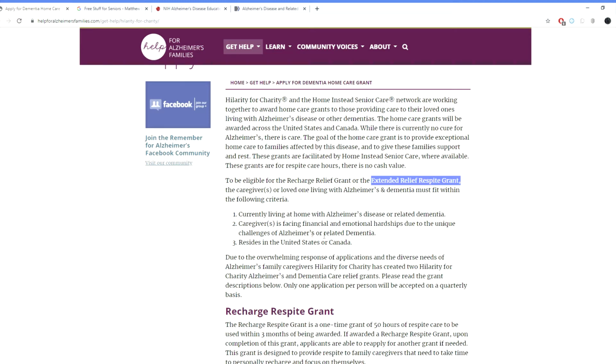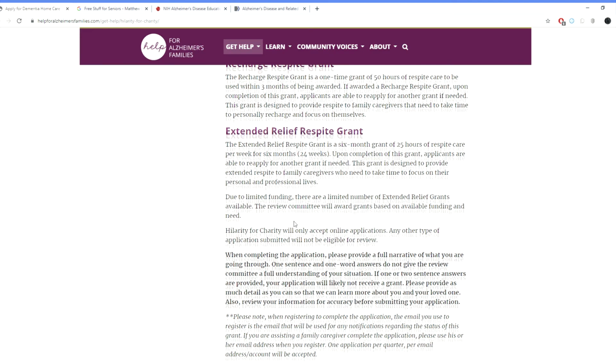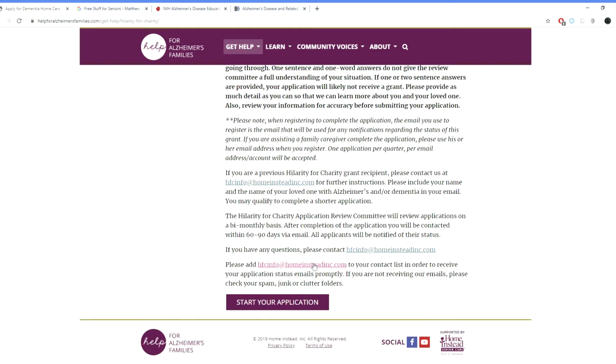Currently living at home with Alzheimer's disease or related dementia. Caregiver is facing financial and emotional hardships due to the unique challenges of Alzheimer's, and you have to reside in the United States or Canada. And you see there are 2 grants, there are descriptions there, there's email links for contacting. The copyright on this page is 2019, which is a good sign.